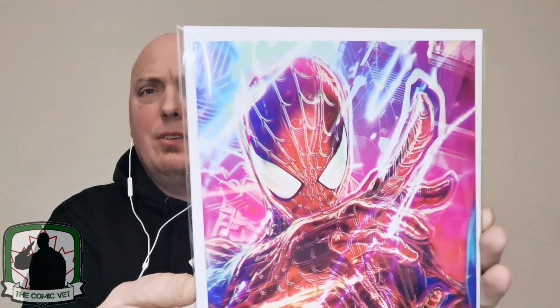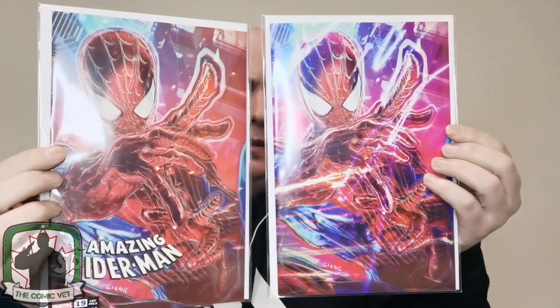And well, I loved it so much that I went ahead and got the Virgin variant too. Yeah, so you can see that there's some light flashes that are in here that just separate the Virgin variant from the normal cover. I'm going to just go ahead and put them side by side here. Apologies for the glare. There we go.